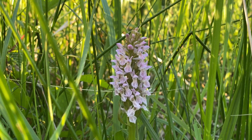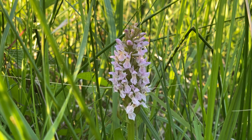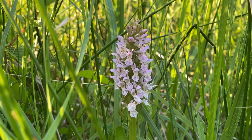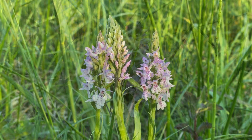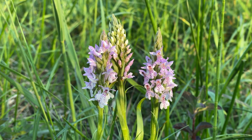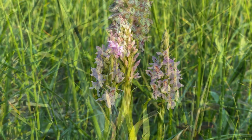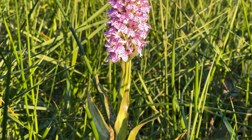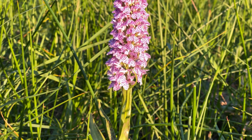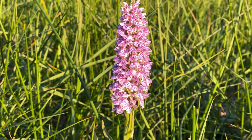Nice little early marsh orchid hidden in the long grass. Don't usually see them at this end of the field. Well, this one's definitely the big daddy of the collection this evening. Mighty impressive common spotted orchid.